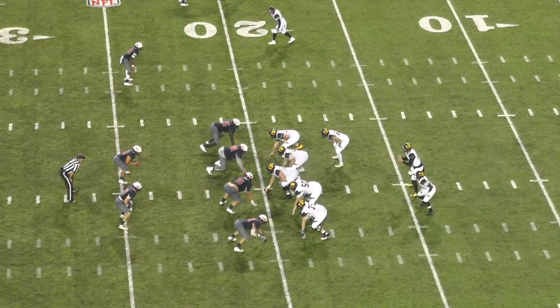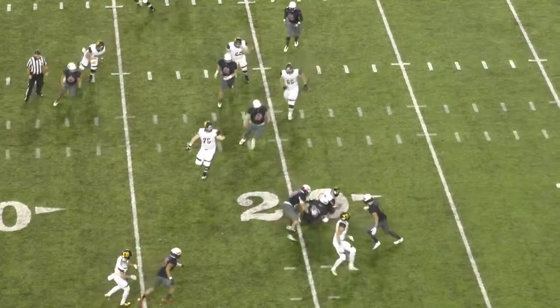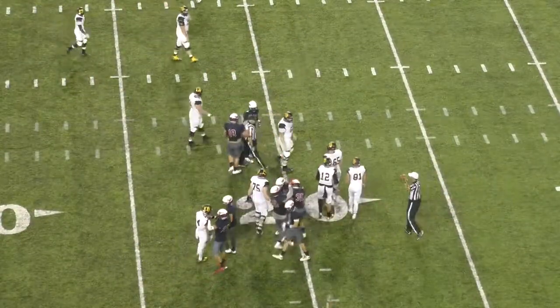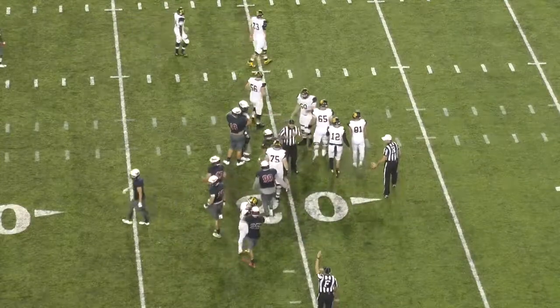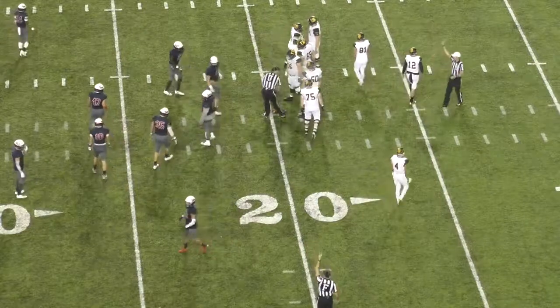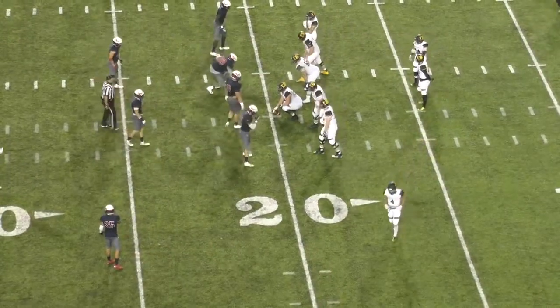Two to the right, one to the left. Back, Colson is given the ball. No, I'm sorry, it's Grant Russell again, fakes me out, and gets nothing as he gets back to the line of scrimmage. So we're going to be 2nd and 10 from the 20-yard line. 10:52 to go in the fourth quarter. 20-3 in favor of the Ohio Dominican Panthers.